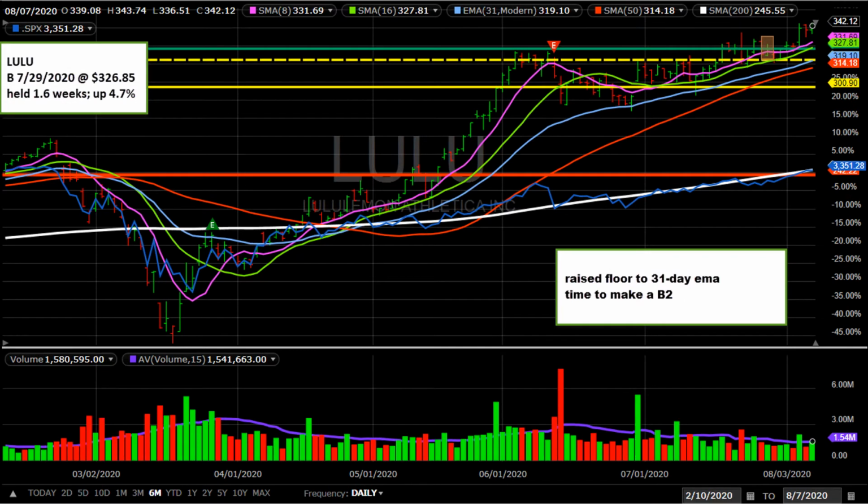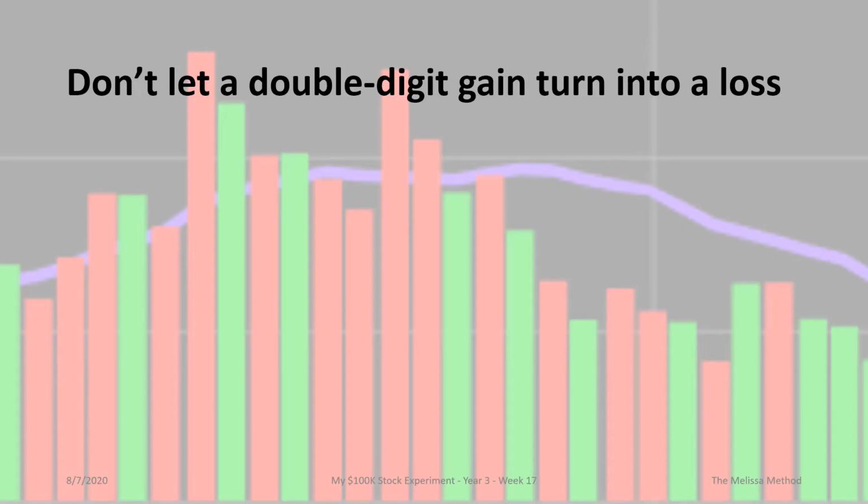Lululemon, stock symbol LULU. I'd like to make a B2 in this stock. I did raise my floor up to the 31-day exponential moving average. I've held my B1 for a week and a half and it's up 4.7%, which is a really nice gain. I did raise my floor to the 31-day exponential moving average. Don't let a double-digit gain turn into a loss.